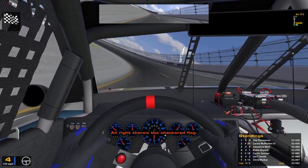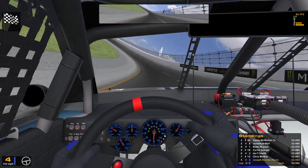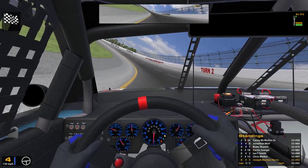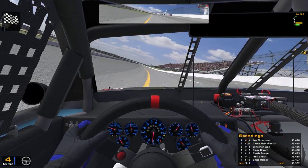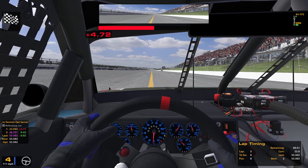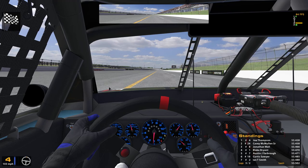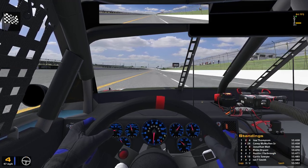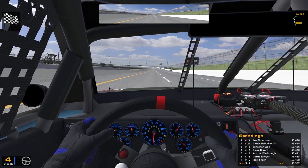Oh no, 53.02. Oh, wait, what? It said 419 there for a second. Wait, what? Okay, I'm tripping. Why are we in eighth? What the fuck? Wow, I must be tripping balls, because I swear to God that said 53.419. Why? What the? Fuck. I am super confused right now.